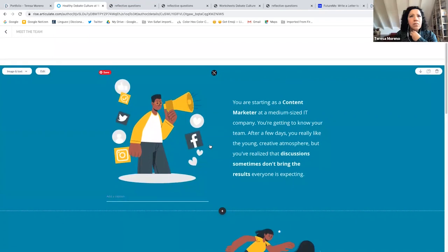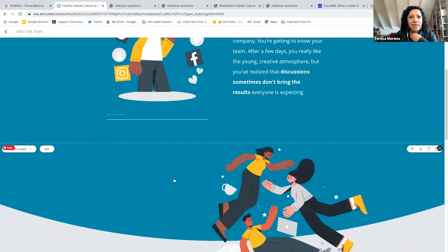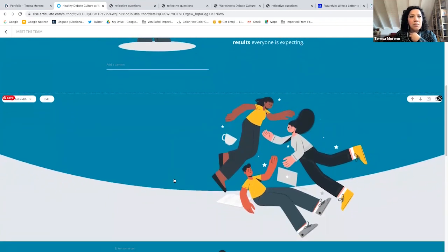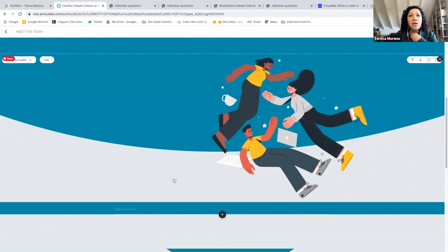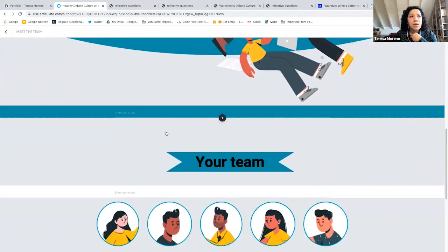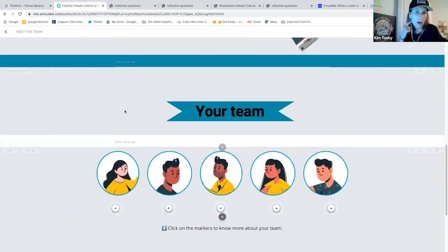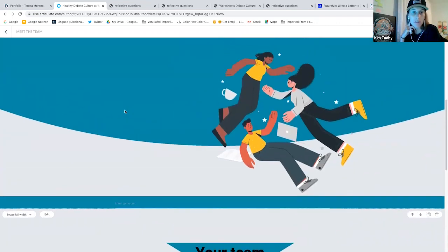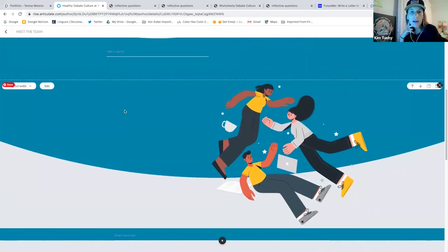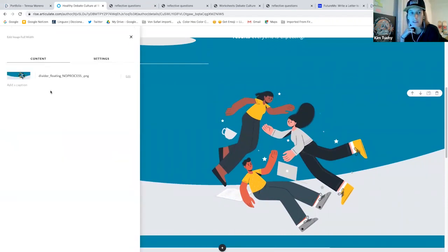So as you see, it is a lot of images. Most of them full width. That one, the full width one with the curve, is actually a rectangle in Rise, but it gives the illusion of a curve. It is an image in full width.